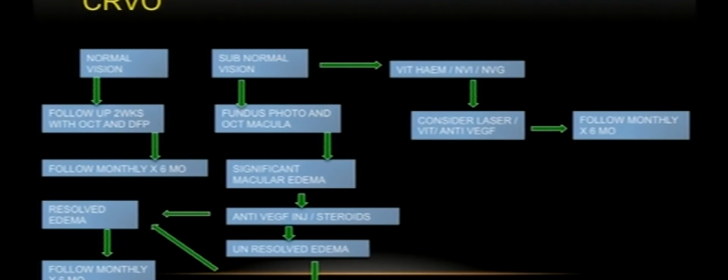Steroids also you can use, but steroids are notorious in CRVO patients for raised IOPs. So if there is resolved edema, you are lucky, but many a times it's unresolved, and then you have to repeat injections.